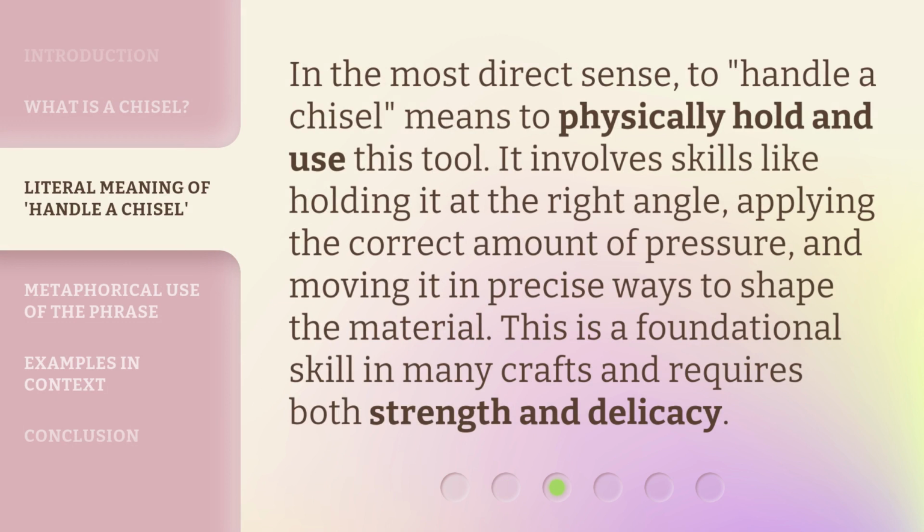In the most direct sense, to handle a chisel means to physically hold and use this tool. It involves skills like holding it at the right angle, applying the correct amount of pressure, and moving it in precise ways to shape the material. This is a foundational skill in many crafts and requires both strength and delicacy.